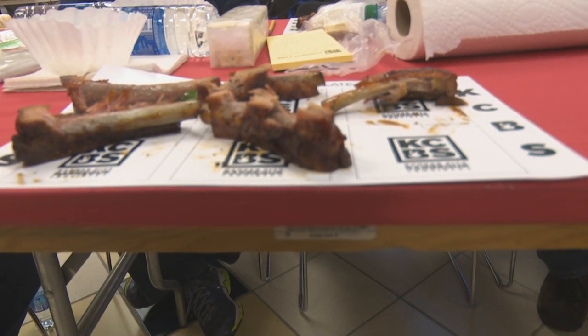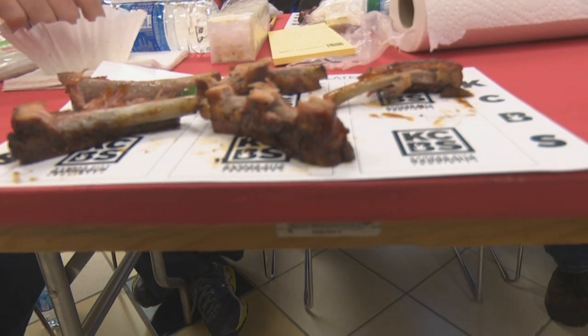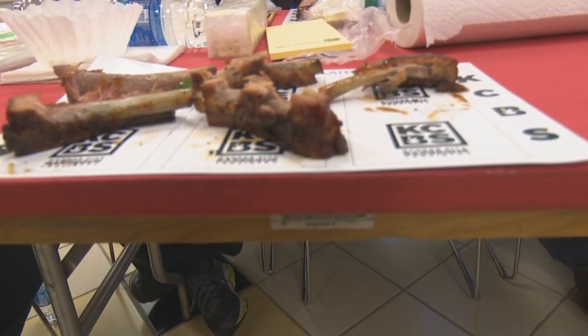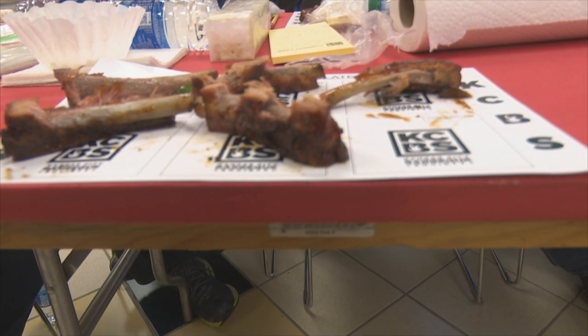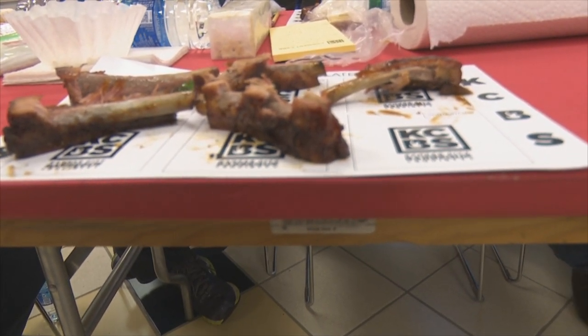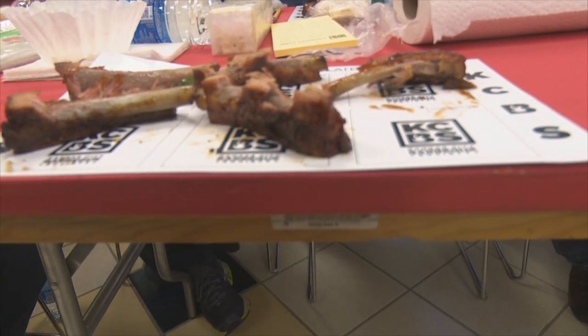This was an extremely tough category to judge. They were very close. My favorite was number 5. Pull from the bone, nice. Had plenty of meat on there for the cut. Notable on number 3, it had a different sweet flavor that was different from all the other ribs. I liked them all.